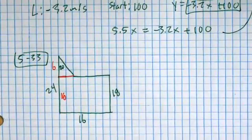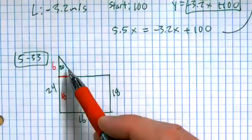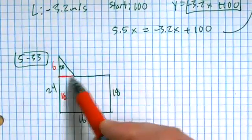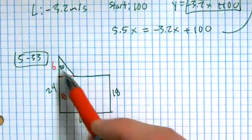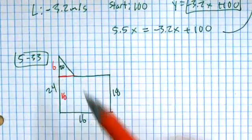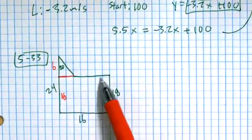Is that helpful to me? I guess it's going to be helpful for finding the area of this triangle. That'll end up being the height of the triangle, right? But I still need to know what the base of this triangle is, and I need to know what its hypotenuse is too, because we need the hypotenuse for the perimeter, we need the base for the area. And actually, I think we need this base also to figure out how long this piece is.